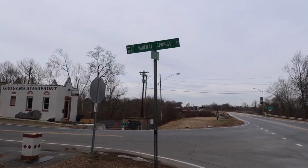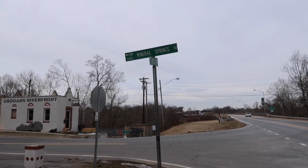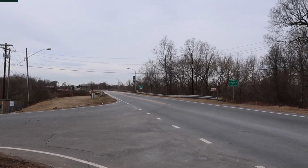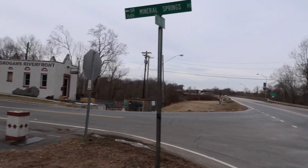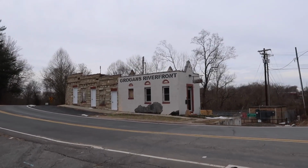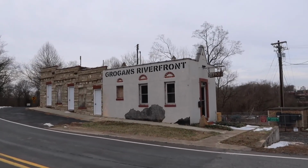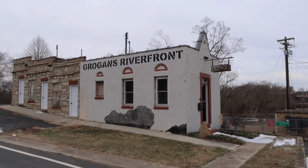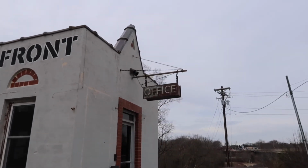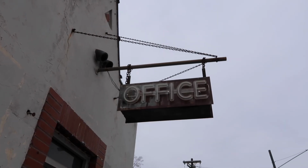This is the corner of Mineral Springs Road and North Carolina 704. And that is the Donald Stevens Memorial Bridge right there. I'm about to go over. Oh, you know, here's the office at Grogan's Riverfront. Look at this old sign. Really hope they're renovating this place, fixing it up with the new doors. That's kind of giving me that illusion.